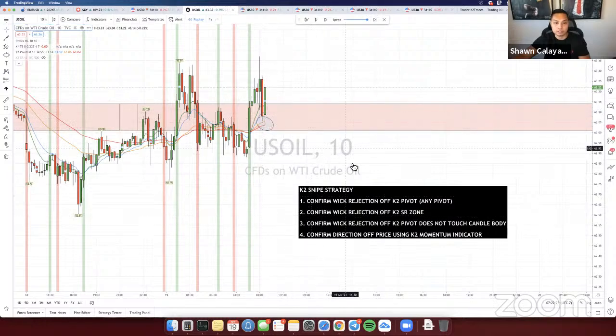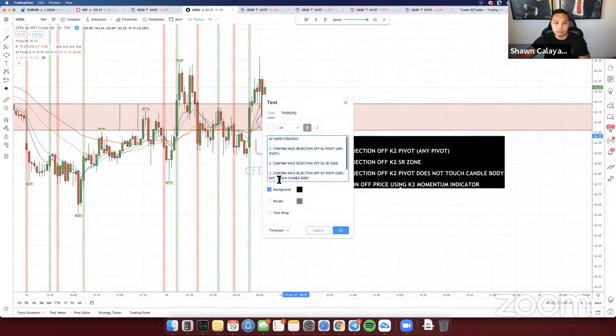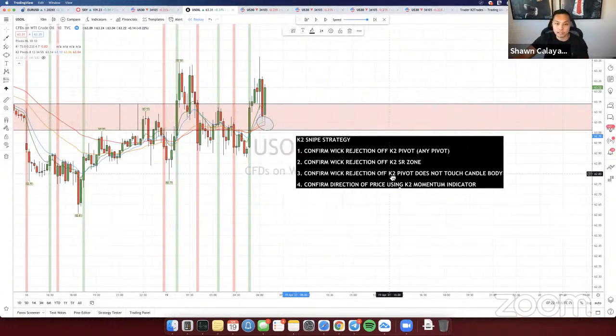This is the wick rejecting off it. Third, we just want to confirm that the pivot isn't touching the body, right? It's not touching the body because the body's up here, the pivot's down here. Lastly, you just want to confirm the direction of price using the K2 momentum indicator.